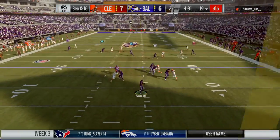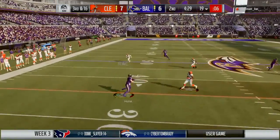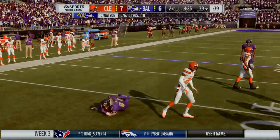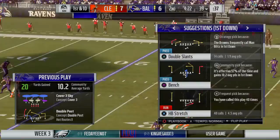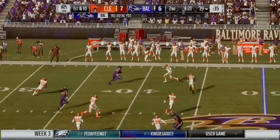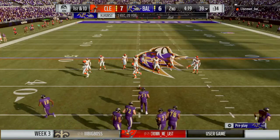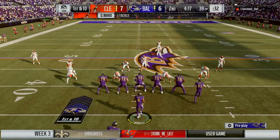A shotgun snap for Watson. Open receiver, that's Hayden Hurst, the tight end. And mark him down way up close to the 40 at the 39. His first catch, and it's a pretty big one. They get the conversion on third down. So from the 39 now, they'll come up on a 1st and 10.